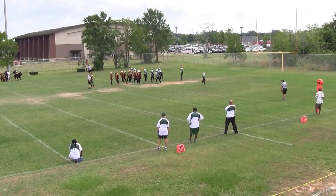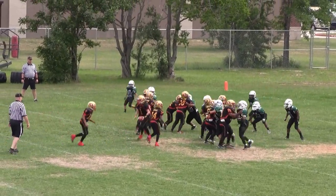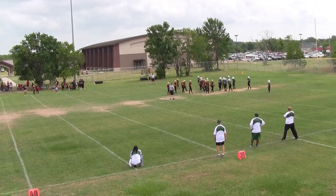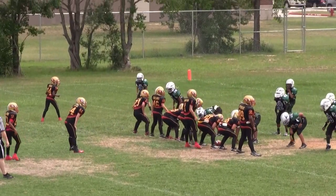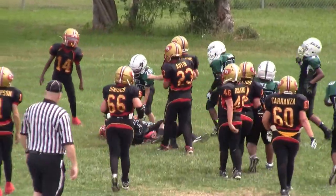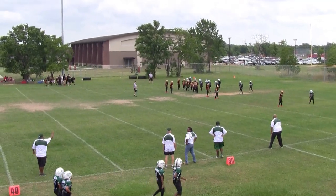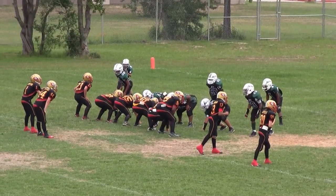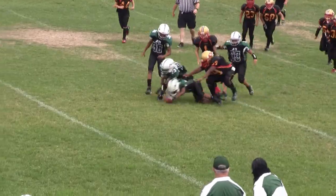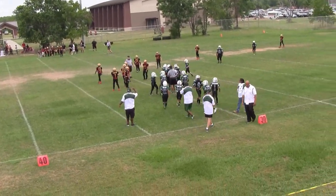Second down. Second and about, what is that, 6 or 7? On about the 13. Third down. Third and 6 on the Jets, 13. Fourth down. Fourth and 6 on the Jets, 13. That'll give the Jets the ball on their own 30. First and 10 on the Jets, 30.